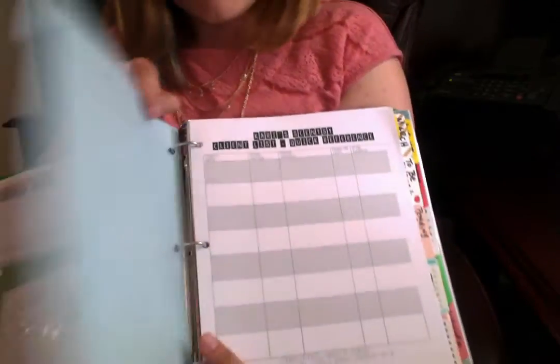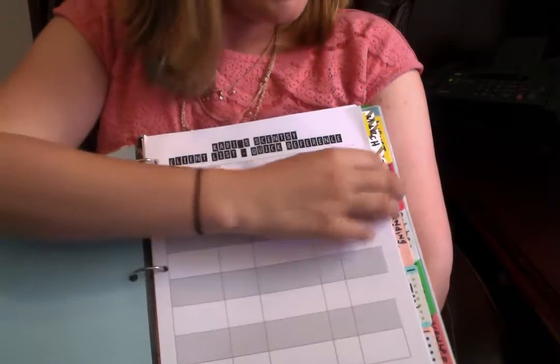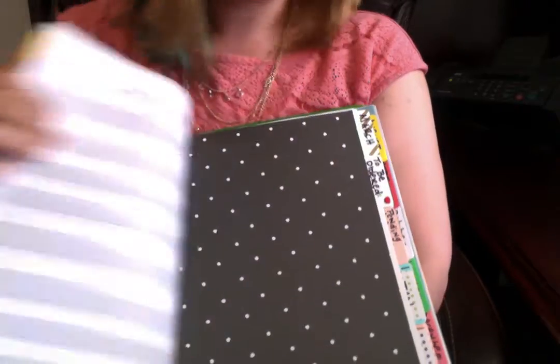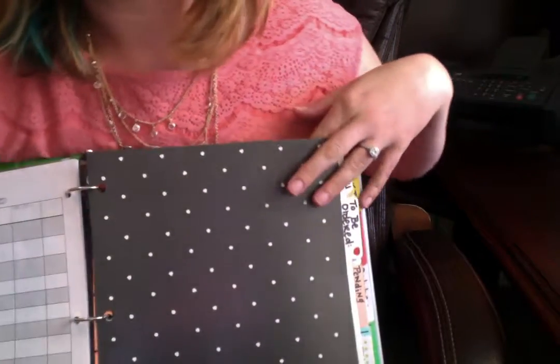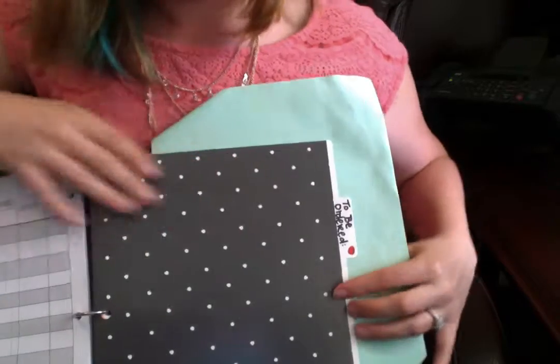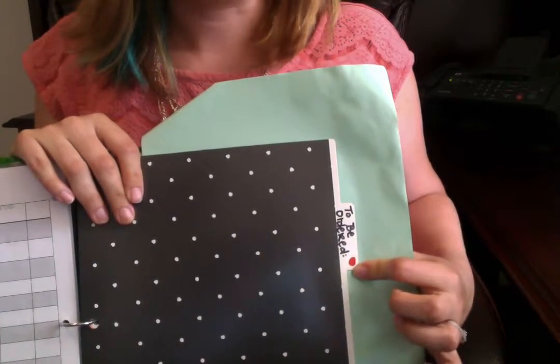So again, this is your first tab. I labeled it Contacts. There's your customers. And then, because mine is an order-based business, let me grab a solid piece of paper so you guys can see this better. Because mine is an order-based business, my next tab is to be ordered with a huge red dot, because this is my priority.